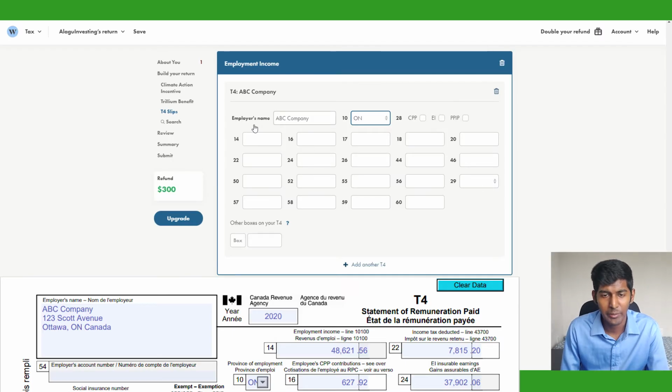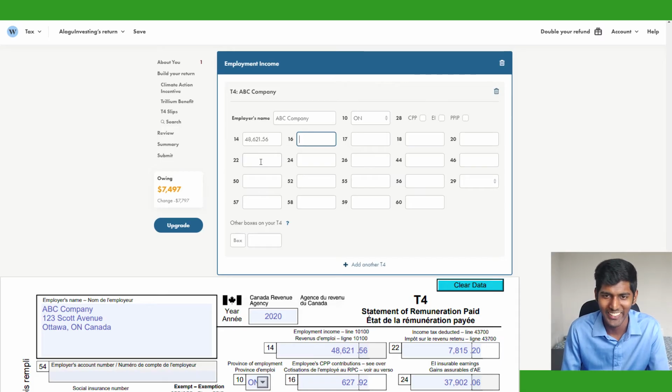You can start typing in the number as you see on your T4 and match it with the appropriate box on here. So I got box 14, employment income, $48,621 and 56 cents. I love how it changes the amount owing and refund amount as we type in. It's pretty fun to see the numbers change in real time. It makes filing taxes less boring.